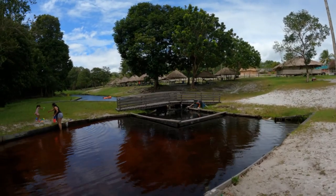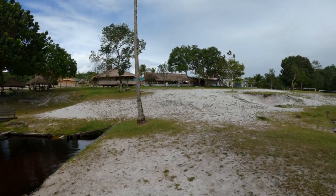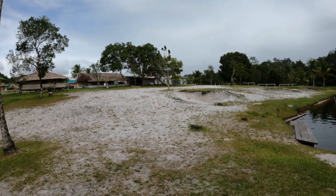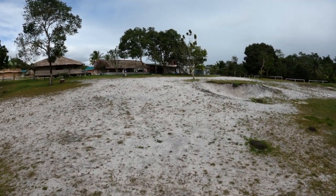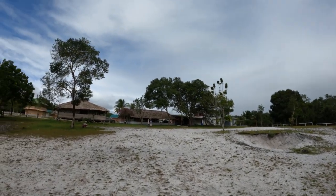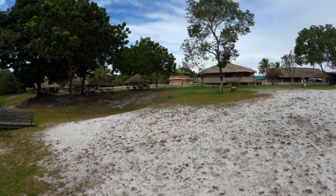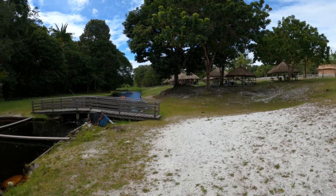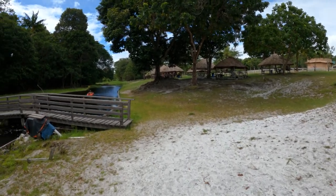This is the kids section, and it's very shallow compared to the other sides. It's not so deep anyways. I think it goes about 4 feet something. I'm about five feet something, but I can stand in the water. But for little children, I wouldn't suggest they go in the 4 feet, obviously. So they'll have to stay at the shallow part.